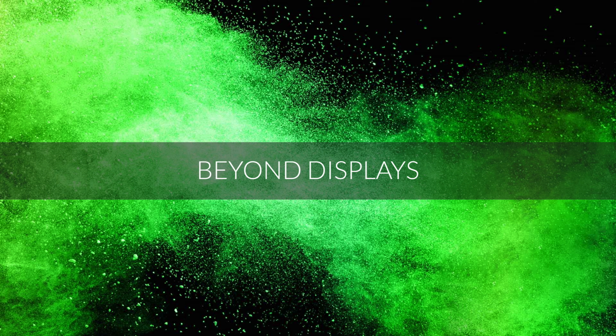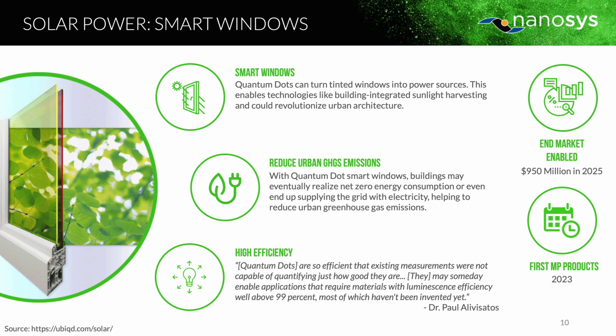We have collaborations and work with a number of different people in new application areas. One that's very exciting is smart windows. Smart windows is an application where today you have a window tint, which is basically knocking down the brightness of the incoming light from outside. Instead, you can replace that with quantum dot materials, and then TIR, that light that's converted or down-converted by the quantum dots, to the edge of the glass, where it can be harvested by a very high-efficiency solar collector.